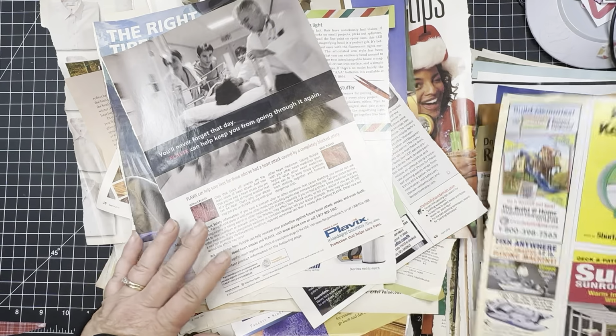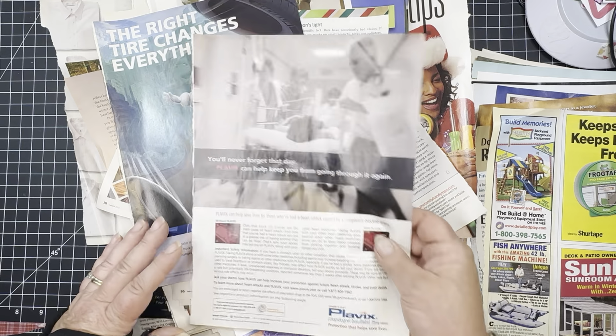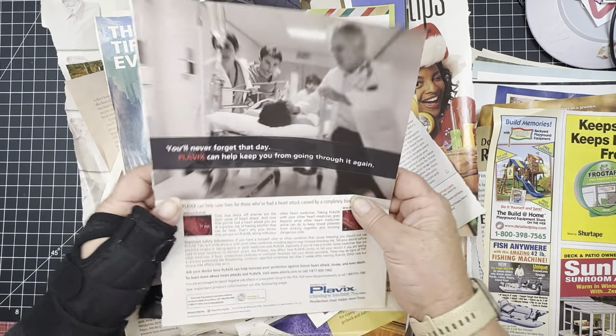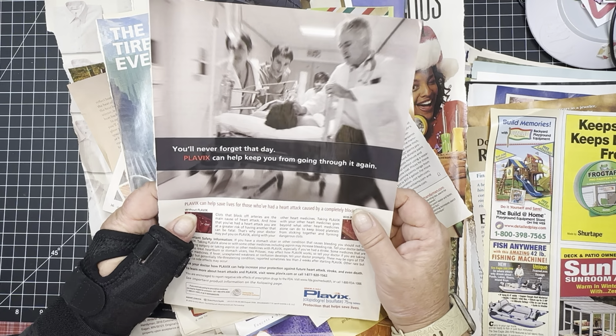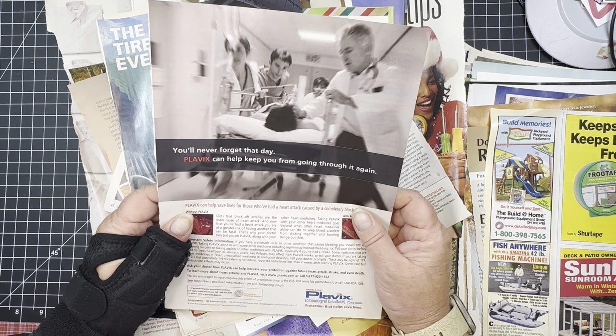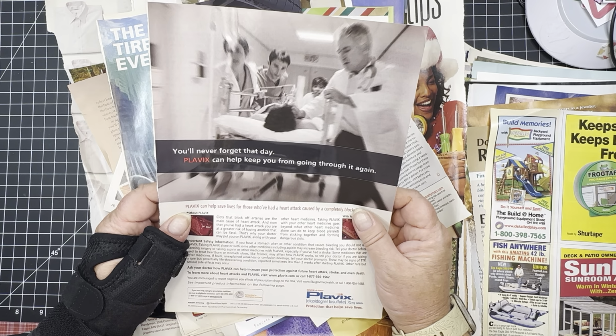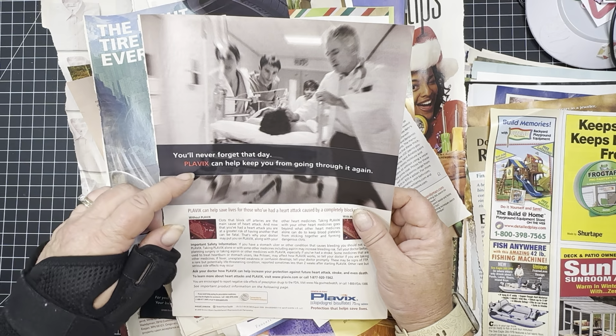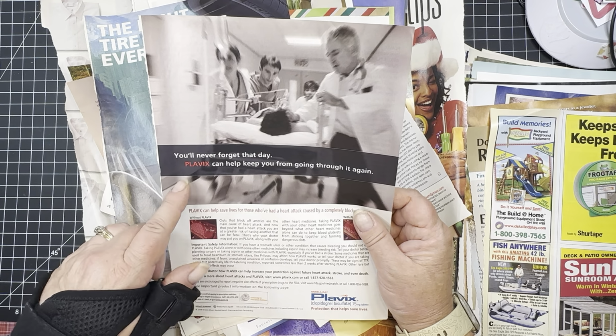Here's more frog tape. This one, why did I keep... Oh. Okay, the day I was doing this happened to be the anniversary of the day that my husband had his heart attack. And that's what this is about, Plavix, and you'll never forget that day.